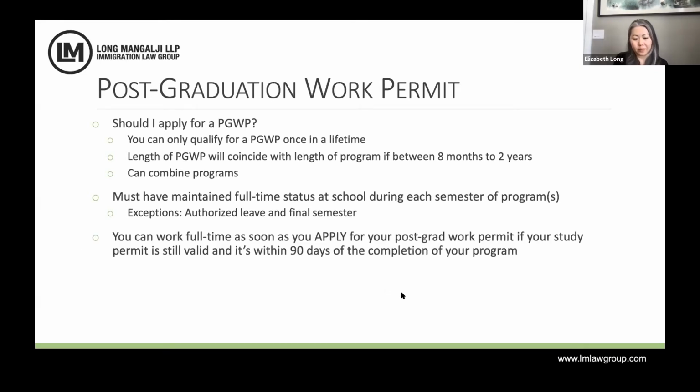Okay, so this is a very important thing for you to keep in mind. When should you apply for your postgrad? The rule is apply for your postgrad within 90 days of when you've completed your program. Remember Zia talked about the first notice that you received when you completed your program. Within 90 days of that day, and when your study permit is still valid. So if your study permit expires before 90 days, then the deadline is your study permit. If it expires after the 90 days, then the deadline is the 90 days.